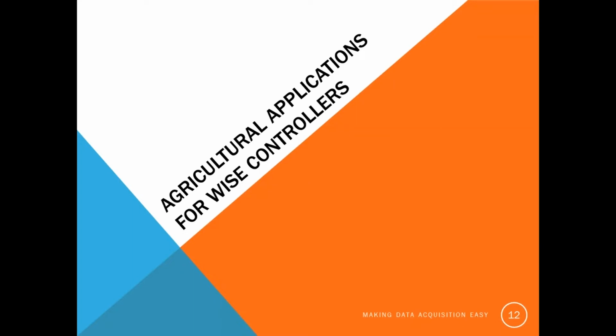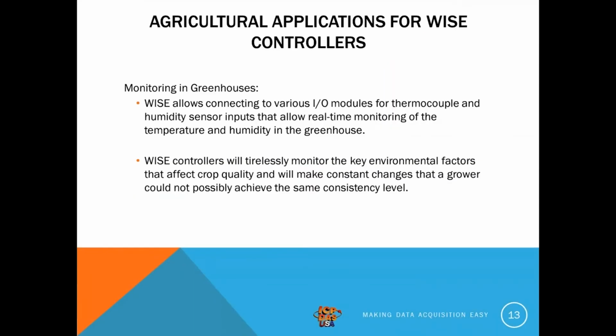Agriculture applications. Now we'll go over some with the WISE controllers. WISE allows connecting to various I/O modules for thermocouple and humidity sensors for inputs that allow real-time monitoring of the temperature and humidity in the greenhouse.